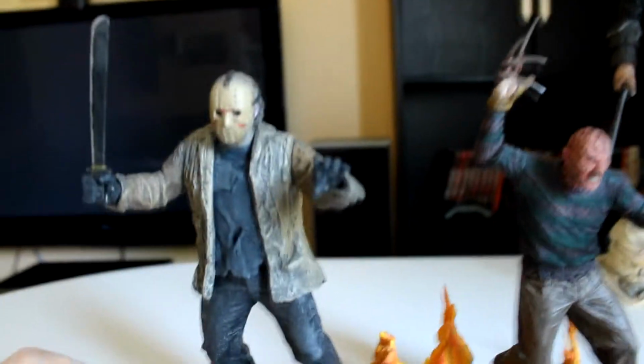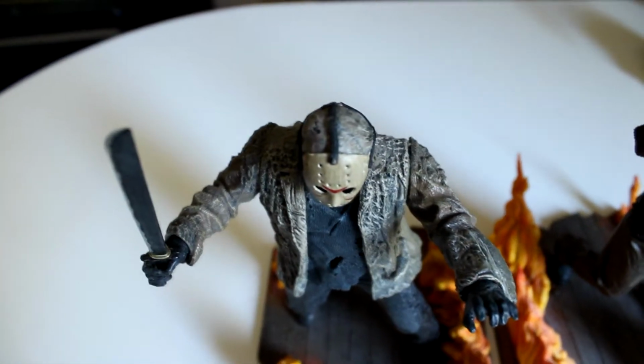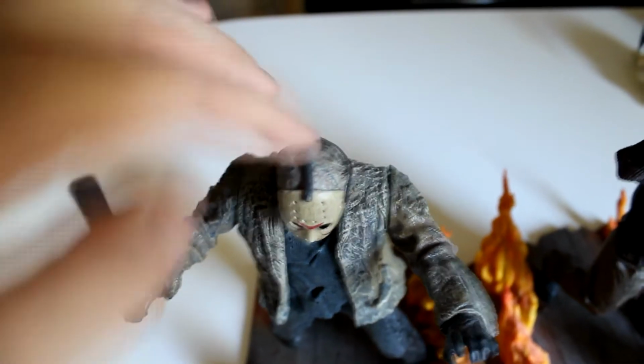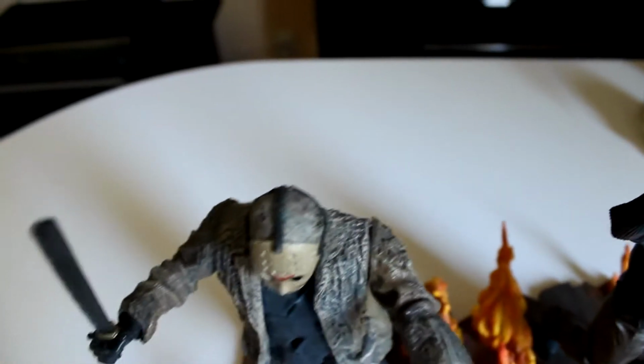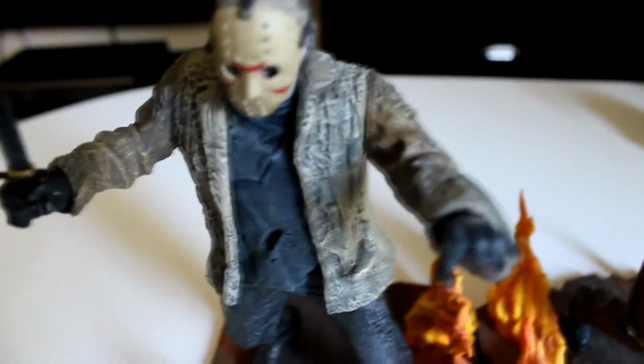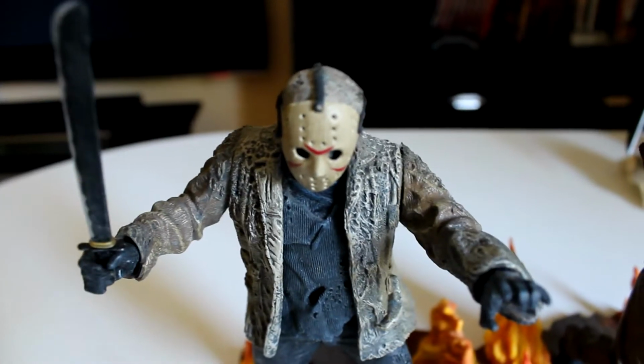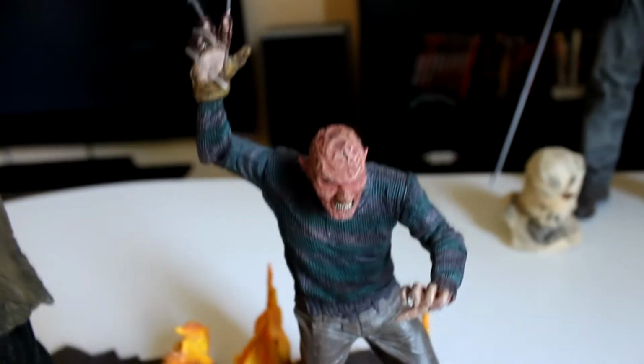Another thing that's very bad about this set, unfortunately, is the mask straps here are very, very flimsy. They're made out of a thin plastic material, kind of like a small strand of spaghetti. So you want to be careful with that mask. Almost never take it off because it's almost sure to break, unfortunately. But pretty cool. Jason is a little bit taller than Freddy. These are quite worn and torn.